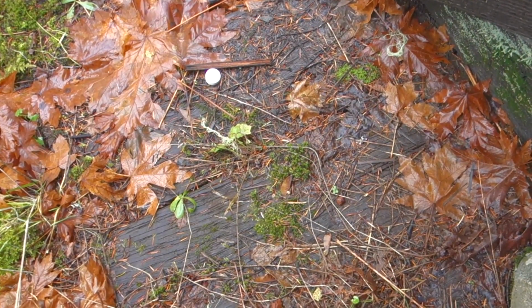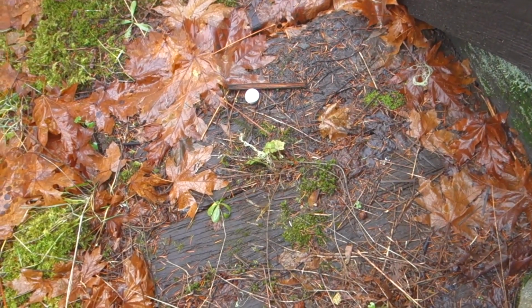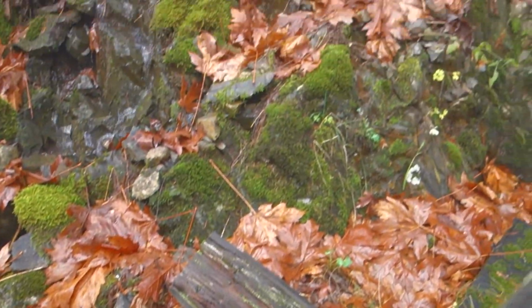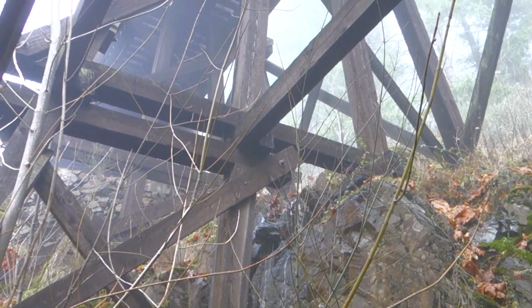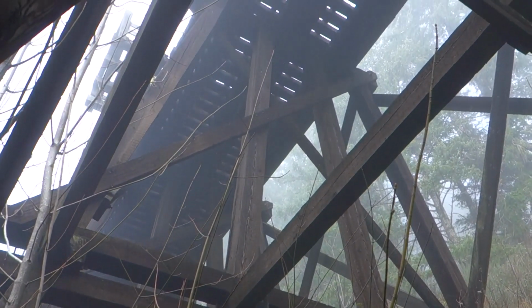So I'm standing on the timber, which is a mud sill, or I've seen it described as a mud cap, but it's the base that touches the ground. Working my way slowly up in view. I like this spot. Nice view.